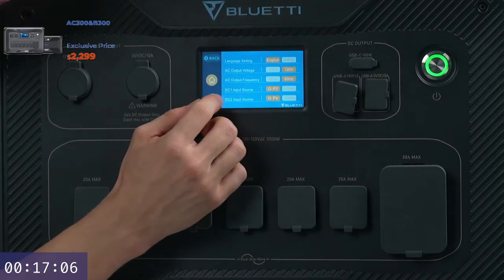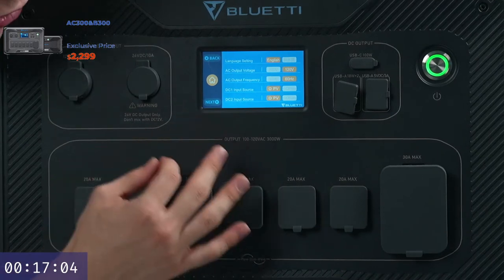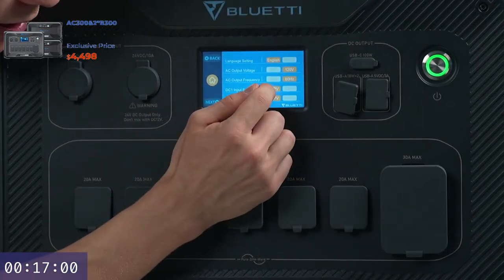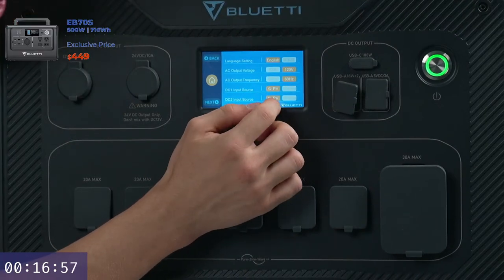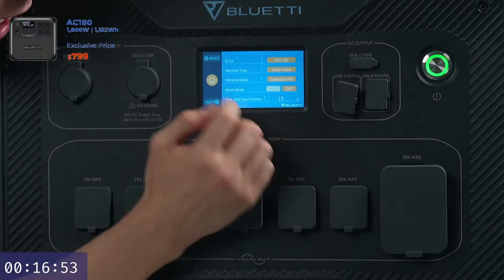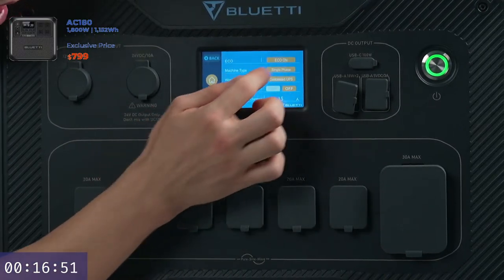DC1 input source and DC2 input source. If you charge from PV, photovoltaic, solar panel, same thing, keep it PV. If you're charging from any other methods, you can switch to others, okay, here. Now, go next and eco mode, eco on or off.